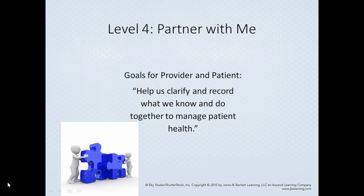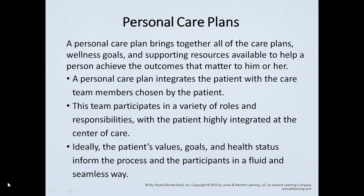So the goals for the provider and the patient would be to help us clarify and record what we know and do together to manage patient health. As I said in the last slide, the personal care plan is the primary work tool for this level. Personal care plans bring together all of the care plans, wellness goals, and supporting resources available to help a person achieve the outcomes that matter to him or her.